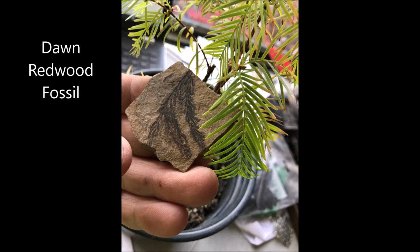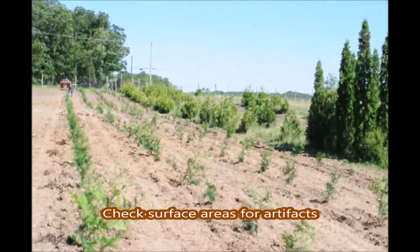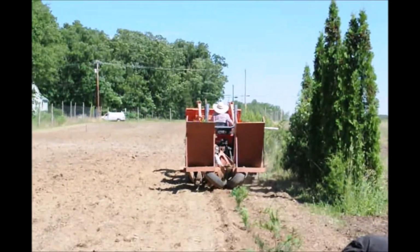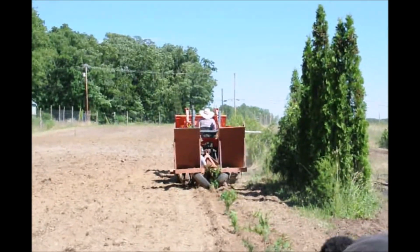One of the best ways to find an artifact is to actually dig, because what's on the surface has probably been scavenged, or it may have been covered over by silt by thousands of years of erosion and weathering that's occurred in a different location.